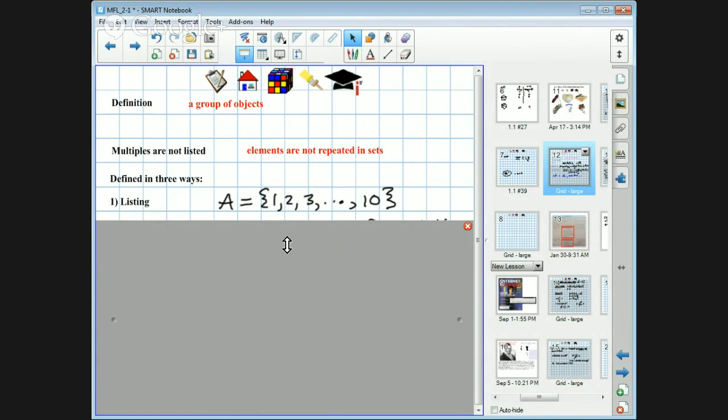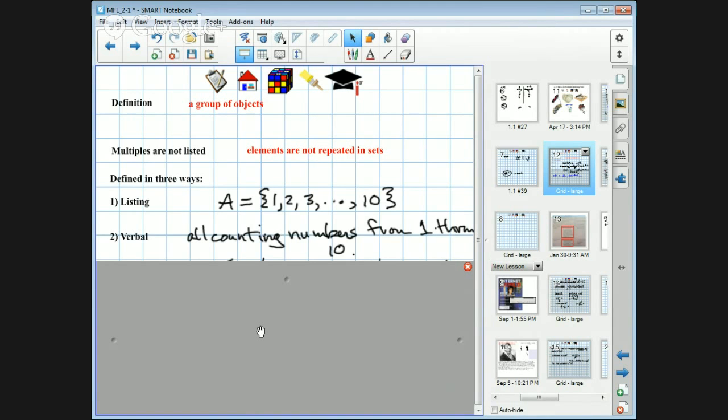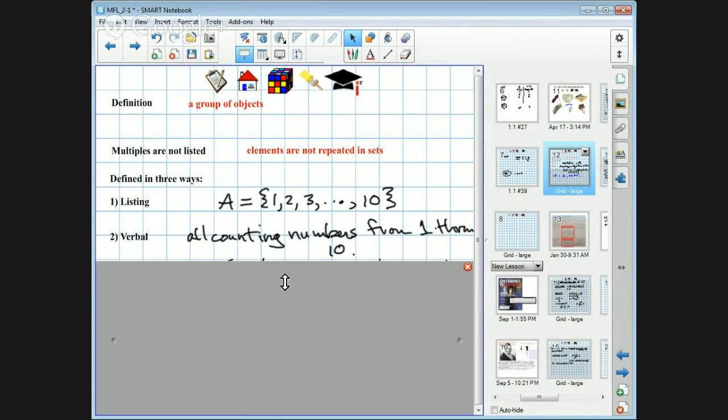Okay. The second, I know this is going to sound corny to you, but the second way to define a set is to write it out in words. So here you can see my second way of defining the set. I just wrote all counting numbers from 1 through 10. So just by words is another way to do it. Okay, verbal. Yep, verbal.